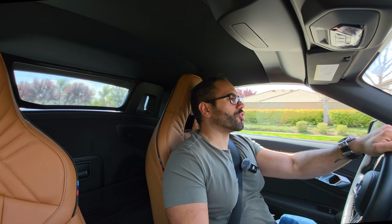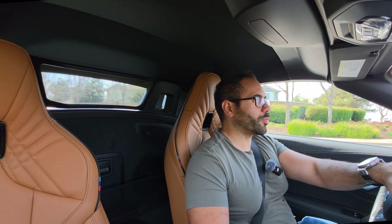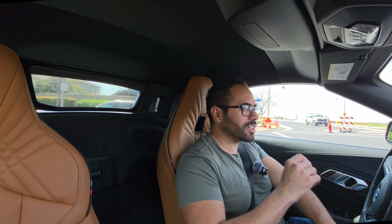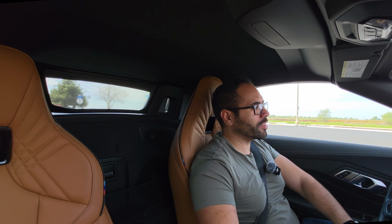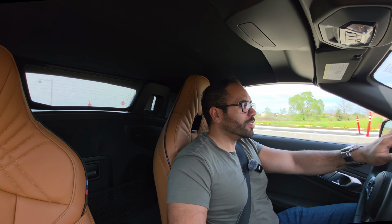All right, driving the 6-speed Z4. This car is actually pretty fun to drive, although its height is kind of questionable. Each and every time I get in this car, I feel like I'm about to fall down, you know.